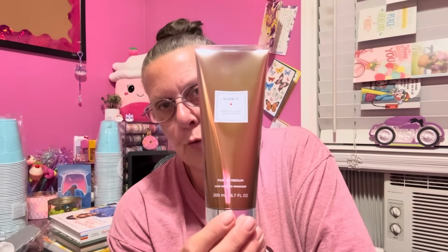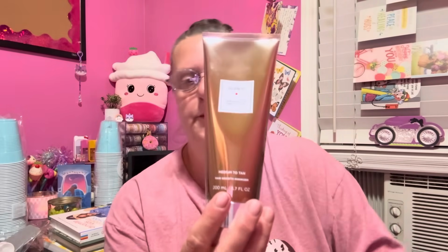The other item that I found in makeup were these, and I thought I found 2 different ones. I did. Okay, I thought I made a mistake. These are called Glow It. It's a gradual glow body lotion. They had 2 different versions. I found fair to medium. It's a hair growth minimizer. 200 milliliters, which is 6.7 fluid ounces. I found this one right there. And then they also had medium to tan hair growth minimizer, gradual glow body lotion.